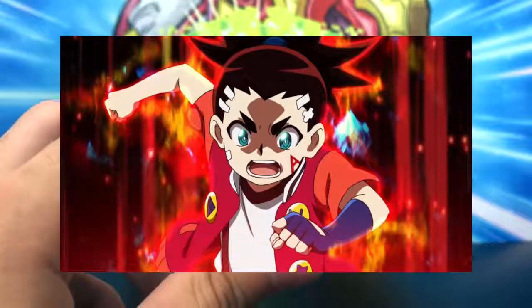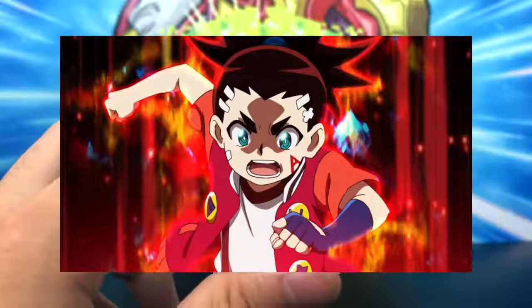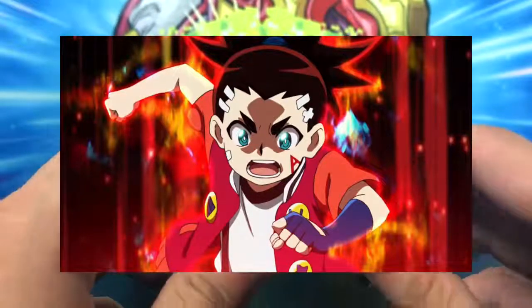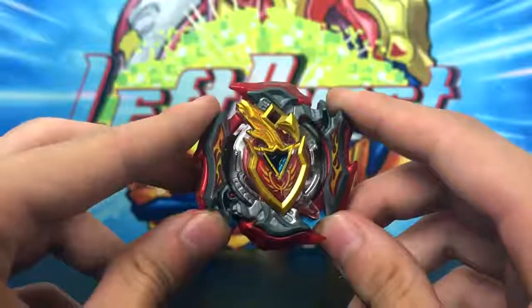Anyway, moving on to the final factor, its appearance in the anime. Like I said, Z Achilles is the main character of Beyblade Burst Chozi, Beyblade Burst Season 3, Beyblade Burst Turbo, whatever you want to call it. There's like a billion names for it. I would expect it to be a lot higher on this because he is the main character, but he ranked pretty low, so I don't know why. Anyway, in the number 9 slot, we have Z Achilles with 18 votes.